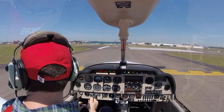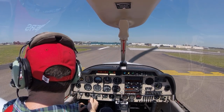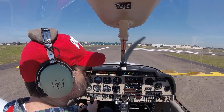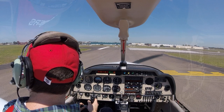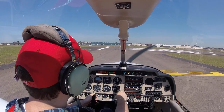Thanks, Tower. Romeo India, Sierra November is ready at holding point Alpha 8, runway 29 right for an upwind departure. Require a 1.0 second delay in the line of position. And Sierra November. Tower delay approved, runway right, clear for takeoff. Clear for takeoff, runway right, India, Sierra November.